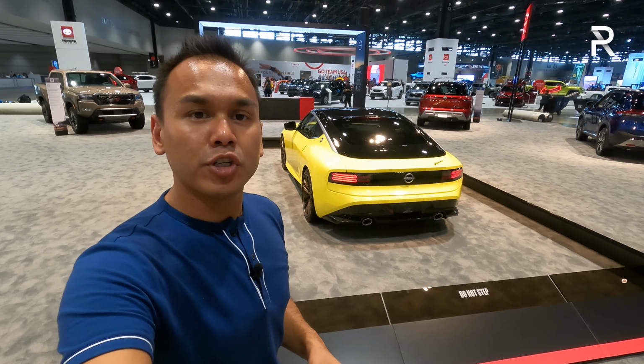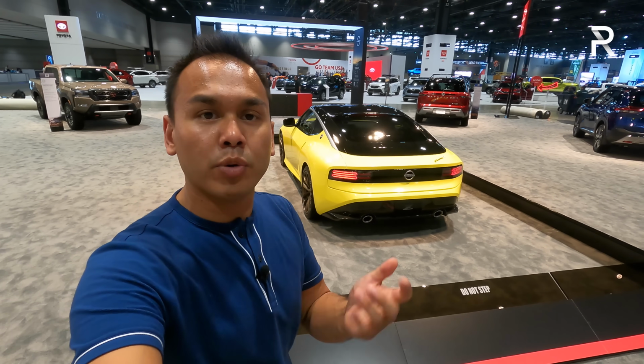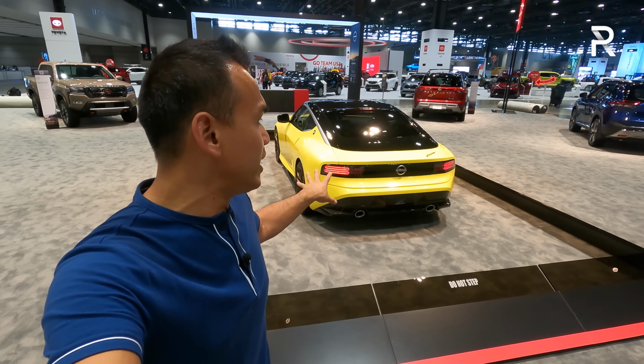With all that said, I hope you guys have enjoyed my brief first look overview here at the 2021 Chicago Auto Show on the Nissan Z Proto concept car.